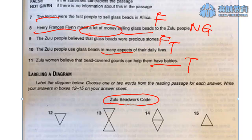So you can see that the true, false, or not given section is relatively difficult comparing to the other sections because you can never be sure. But you can see that that's the trick. I mean, there's only one thing that confuses is whether it is not given or whether it is true or whether it is false, right? Not given is the tricky part. So the trick is that whenever the answer is not given, you can spot the pattern that it is so obviously mentioned in the article.